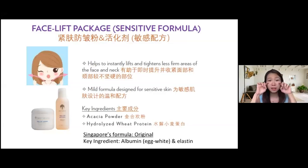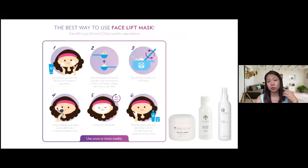And you can really see that it really tightens up because it uses the acacia powder, or in Singapore, we have the original formula. It's a bit more tightening. Singapore formula is egg white. You know egg white, right? People apply egg white. Okay, but if you every time use the egg white, it's very troublesome. So this one is in the bottle. You can use like 20 times. It's quite a reasonable price, you know, to lift your face compared to the high amount you pay and the risk you have in using Botox or surgery.